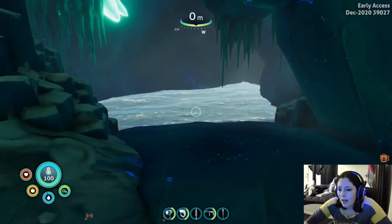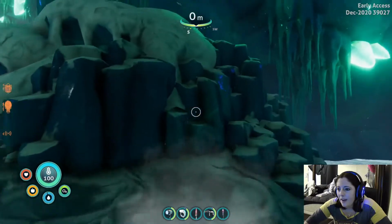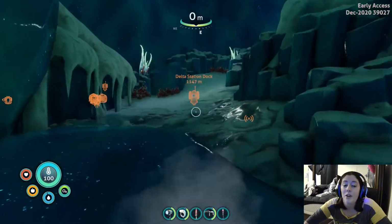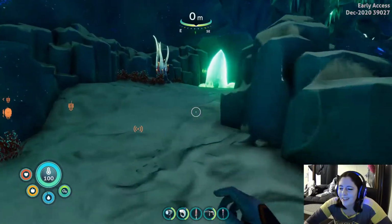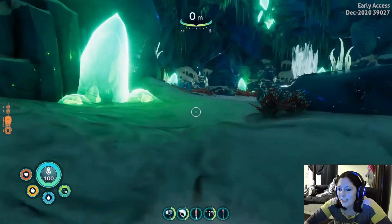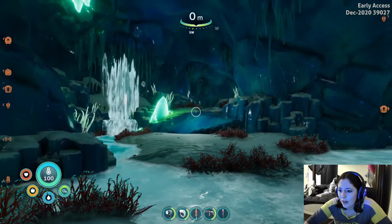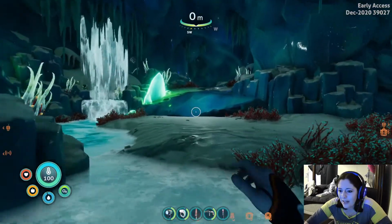So anyway, you get out of the water, it leads you here. Fun fact, you can actually jump off this little frozen waterfall thing here, but I don't recommend it. You do get hurt. So anyway, once you're in here, you're going to stick once again to the left-hand side, just for a moment. Once you're here, there is an exit. This way.